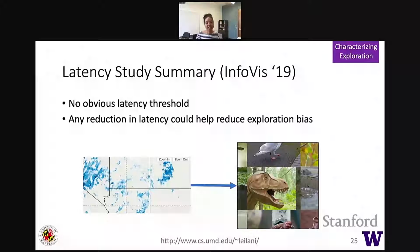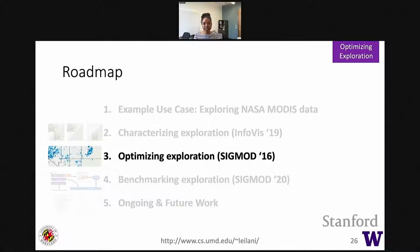So to summarize, I conducted a series of Amazon Mechanical Turk experiments to investigate this relationship between system latency and user exploration performance. I did not find an obvious latency threshold, and instead I found that a reduction in latency in general can help to reduce user exploration bias. So now I'll talk about a specific system that I developed called ForCache to address this problem of system latency.